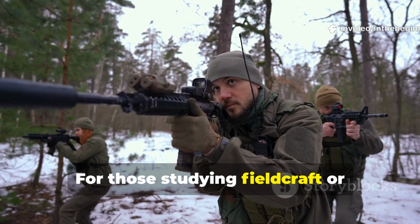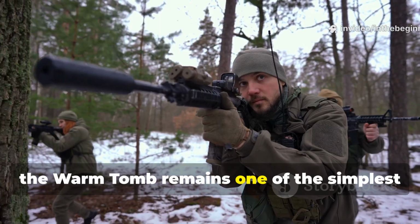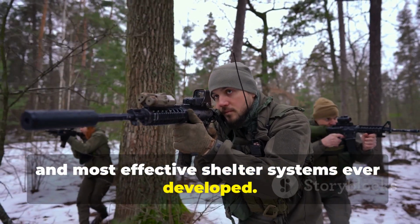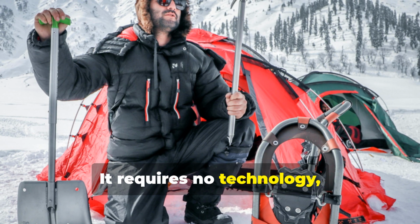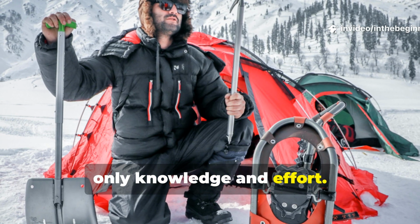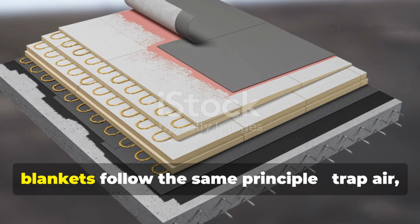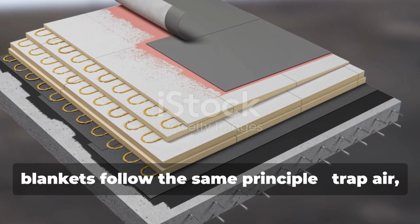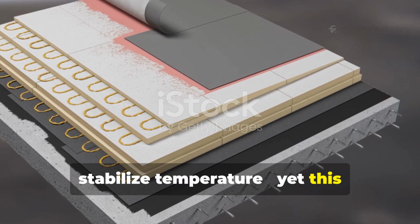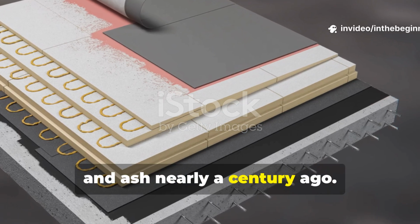For those studying fieldcraft or preparing for winter survival, the warm tomb remains one of the simplest and most effective shelter systems ever developed. It requires no technology, no advanced materials, only knowledge and effort. Modern insulation foams and reflective blankets follow the same principle: trap air, seal heat, stabilize temperature. Yet this technique did it all with soil, snow and ash nearly a century ago.